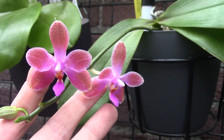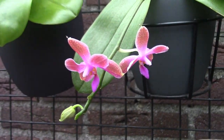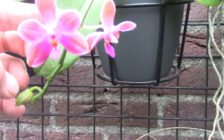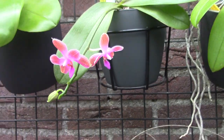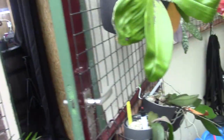My camera has a bit of difficulty with getting the colors right. It's a bit too bright as far as I can see now. There's a red in it, purple, a bit of yellow in that lip, pink, beautiful. I'm very happy with that freebie.